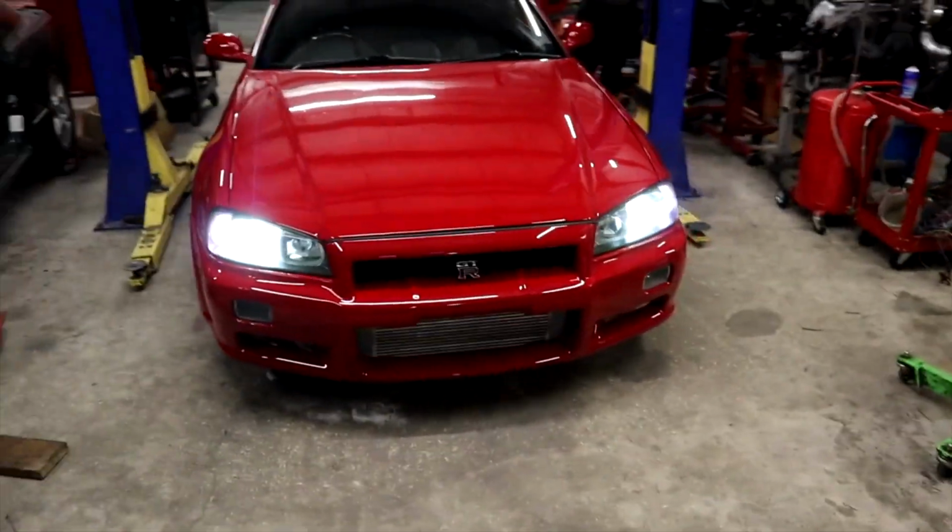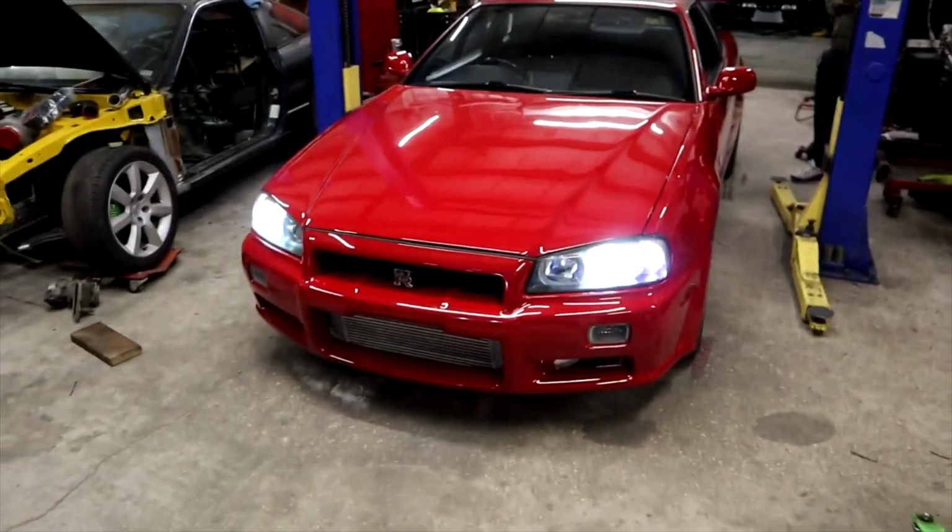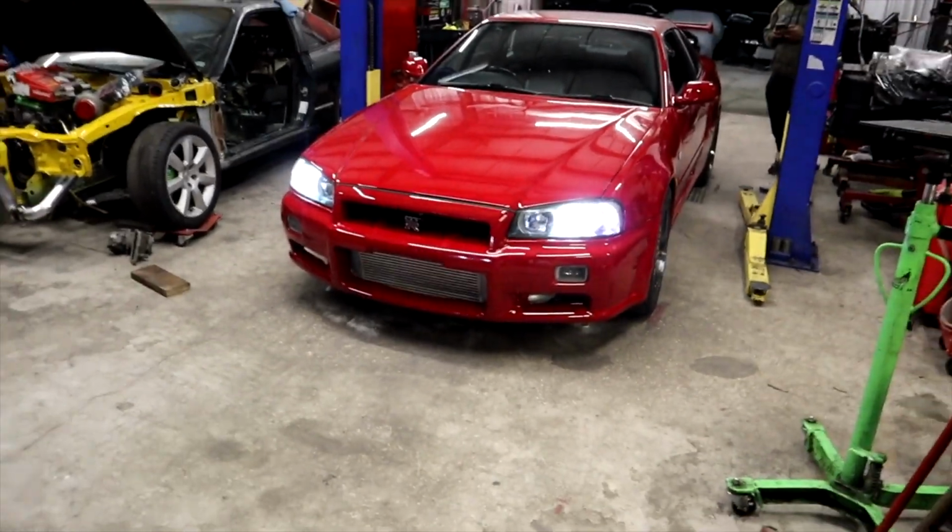It's sequential shifted. It's got a full GTR drivetrain. It's got a Haltech standalone ECU meant for an R34 GTR. It's got real, genuine R34 GTR steel quarter panels. It's got the front fenders, front bumper, and rear side skirts, all that stuff. It looks like a genuine R34 GTR. It does have GTR badges, but because of all the work he's done to make it drive like a fully built GTR, he can keep those badges.